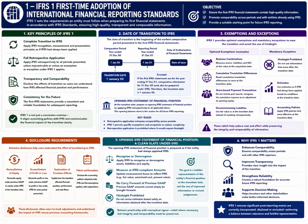A key foundational concept in IFRS 1 is the date of transition to IFRS, defined as the beginning of the earliest comparative period presented in the first IFRS financial statements. For example, if an entity presents its first IFRS statements for the year ending December 31st X1, the comparative information for the year ending December 31st X0 must also be prepared in accordance with IFRS. Therefore, the transition date is January 1st X0.